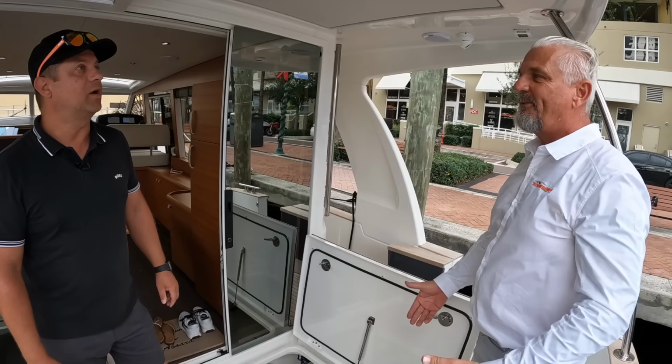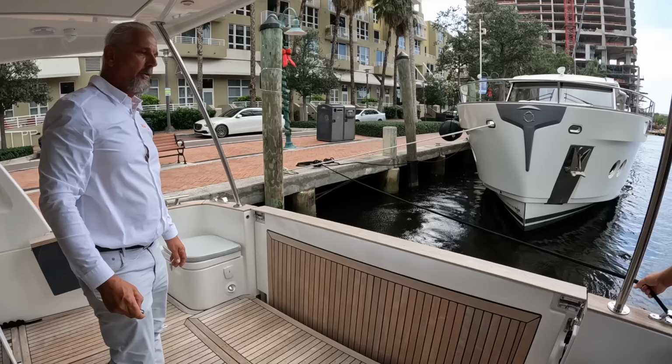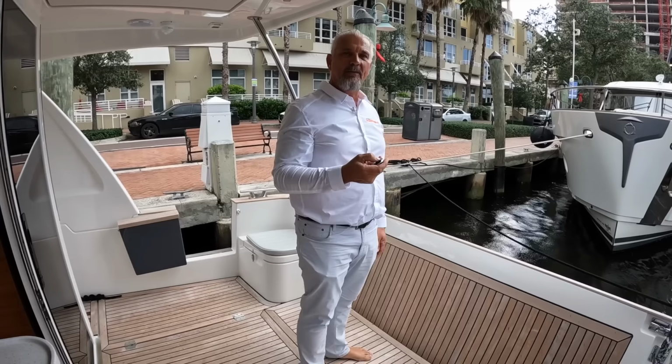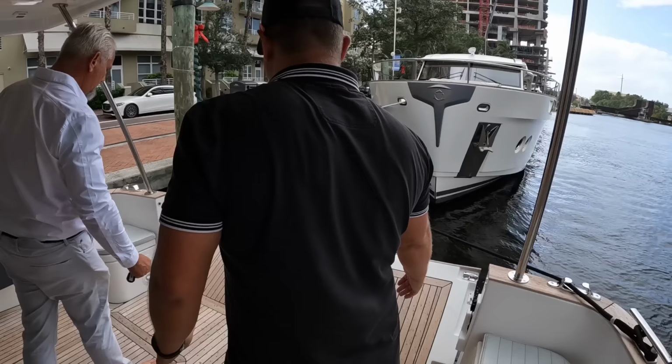Let me close the sunroof because we're getting some rain. We literally just made it in time and it starts to rain. We are so lucky. So the beauty is you have a remote control. When you have a back-in situation in a slip, you can walk off the boat, and when you're gone, you can close it so nobody can enter your boat. That's pretty good. Love that. It's like your own little passerelle. Look how much of an extension that is of your cockpit. It's really large.